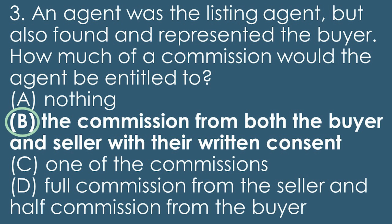Because remember, as part of the listing agreements, usually you negotiate the compensation. And part of that will usually be saying, hey, the listing agent will be entitled to this amount. Now, if they find and represent the buyer themselves, then they'll be entitled to this amount. So they'll be representing both parties. Well, they also have a thing in there that says, hey, when I'm looking for a cooperating agent to bring in a buyer, then that agent would be entitled to a certain commission for representing the buyer. But since this is a dual agency, what kind of commission would they be entitled to from both for representing the buyer and the seller, as long as the dual agency has been consented to.